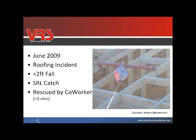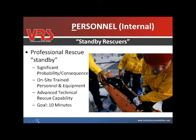Contrast this with the construction industry in 2009, same month, where an incident occurred. This is an actual picture of the anchor on the incident. It was a roofing accident, which happens all the time. The guy was caught by his fall arrest system. It was less than a 2-foot fall. He was left hanging suspended by his SRL, but he was rescued by a coworker in less than 5 minutes and returned to work later that day. So we know that by pre-planning, successful things can happen, and there can be a successful response to a fall.